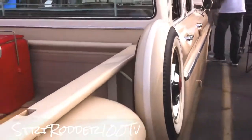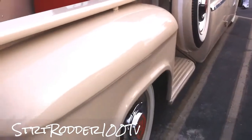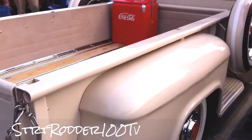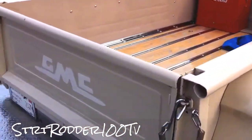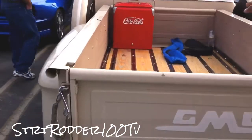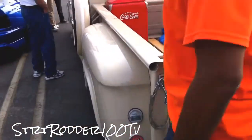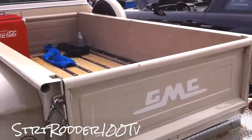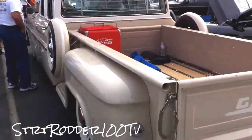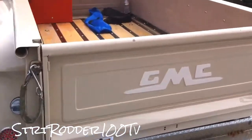Yeah, that's even got airbags. It's in the Coca-Cola cooler. The airbags are hidden in the cooler there. Oh, that's where the airbags are? Sweet. Yep. It's definitely a sweet truck. That's for sure. Let's see this thing cruising around the railroad.